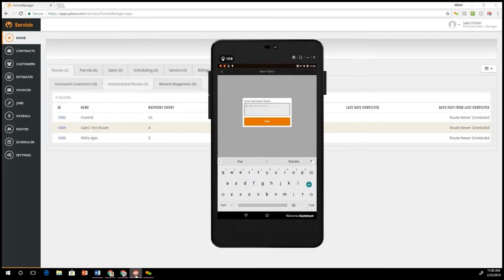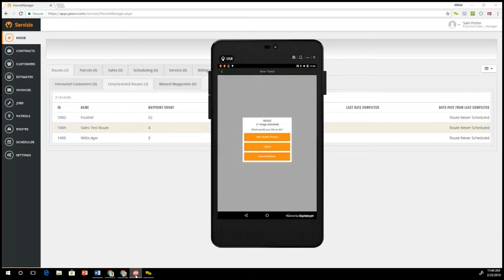For example, monument sign at northwest corner of building is partially lit. The patrol is completed by clicking Save and Return.